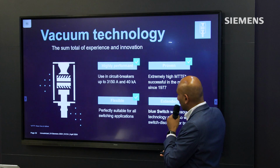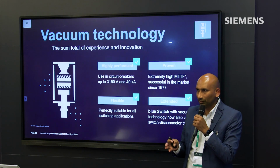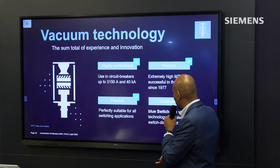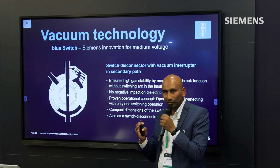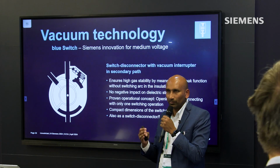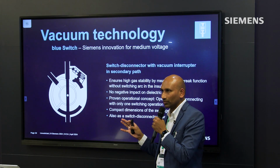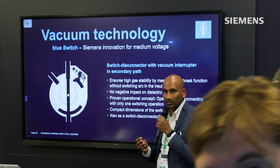And when it comes to the vacuum interrupter, this is a proven technology over the last 40 years. It is one of the technologies used for interrupting, and we use it also in the primary switchgear and the secondary switchgear. And here, this is what I want to mention right now. The vacuum interrupter is also used in the secondary distribution load break switch, which was previously predominantly done inside SF6 gas. So now we replaced the gas. We took the vacuum interrupter technology for this application as well. And this is one of the recent innovations from Siemens, what we call the Blue Switch.